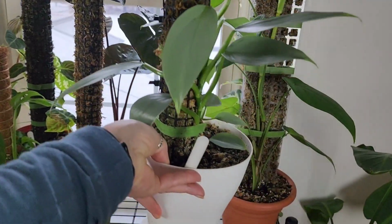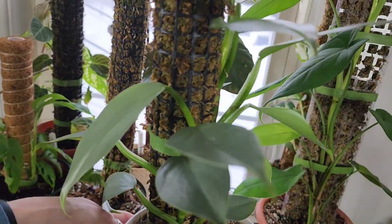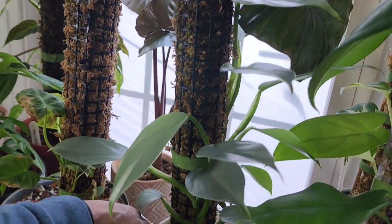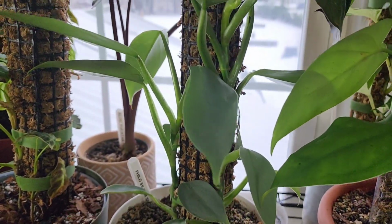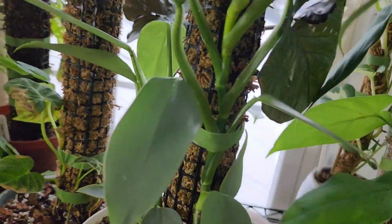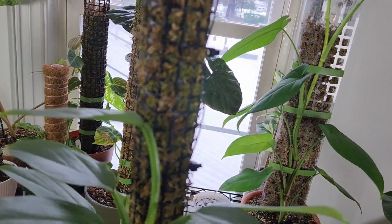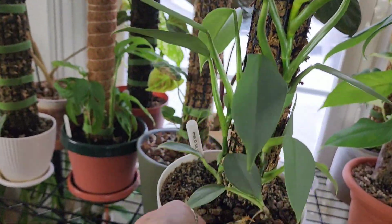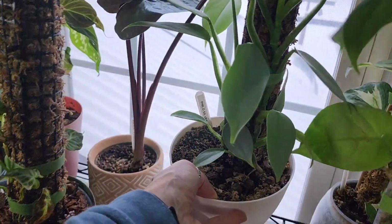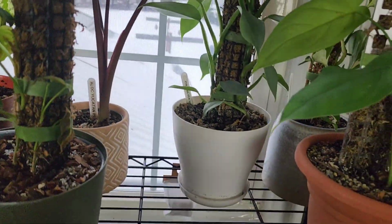She's really growing great on this moss pole. Really, really great, actually. Let me turn it around here for you so you can see how she's climbing right up that pole. Very, very happy Philodendron Silver Sword. And super easy to grow. Super easy to grow. So I have her back there.